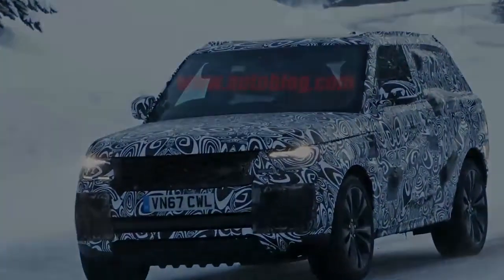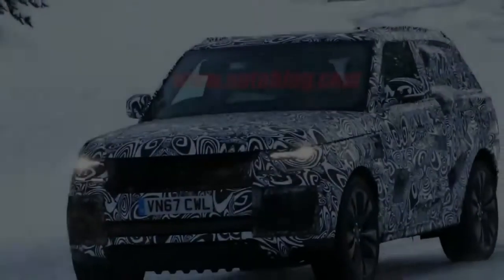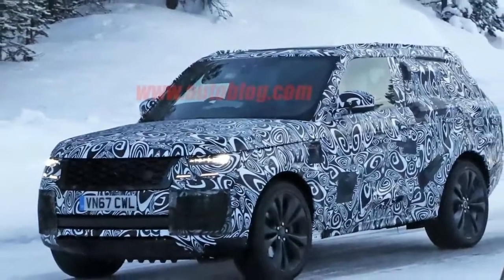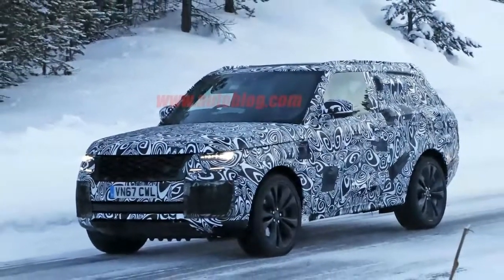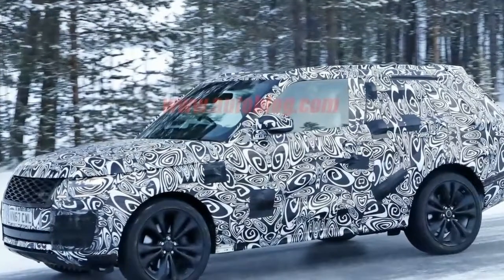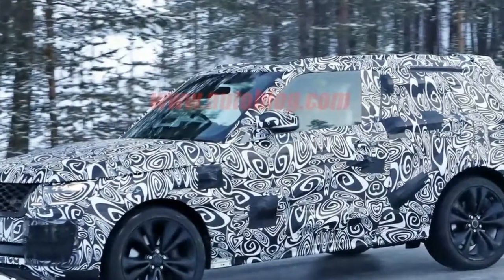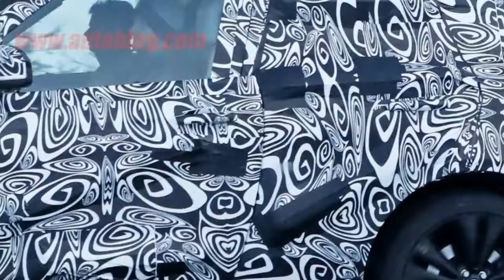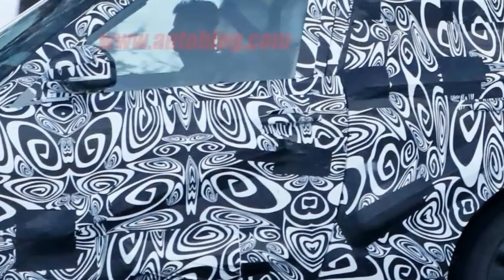The original Range Rover debuted back in 1970 as a two-door SUV, lasting 26 years before it was finally replaced. In fact, the four-door Range Rover didn't debut until the early 80s, though it quickly became the most popular model.